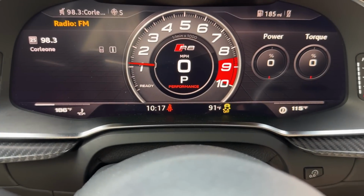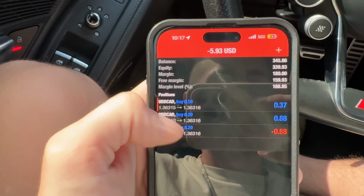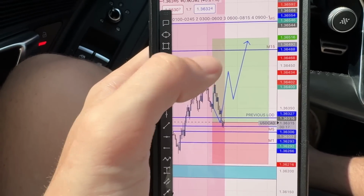So a minute only passed, guys. It's currently 10:17, and I figured why not, guys. I scaled in with another position, so I threw in another 0.20. So this is pretty much what we are working with right now. Hopefully we can get the volume off of this zone and we can secure a nice 1 to 2 off this trade. So let's see what happens.